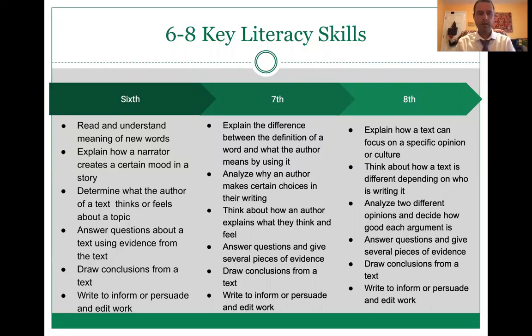So starting with the first bullet in each column, you can see the similarity, and this is a vocabulary subtopic of literacy. 6th grade is talking about reading and understanding the meaning of new words, AKA context clues would be another synonym for that skill. And then in 7th grade, they're bumping that up to explaining the difference between the definition of a word versus how the author really means by using it. So that's like figurative language. It's raining cats and dogs. The definition of cats and dogs is much different than what the author is meaning by using that phrase.